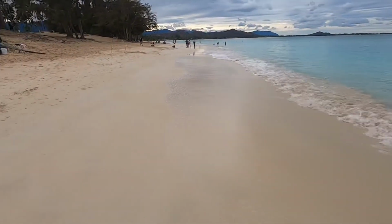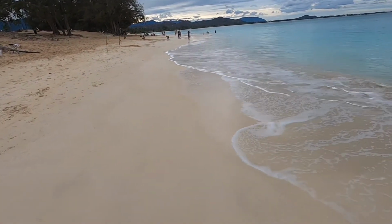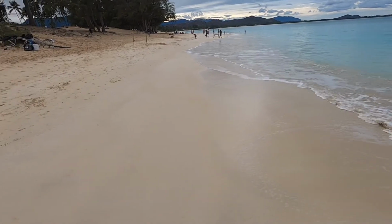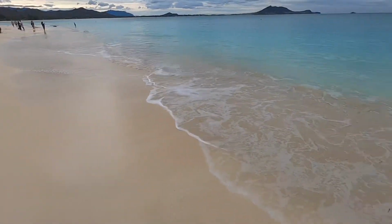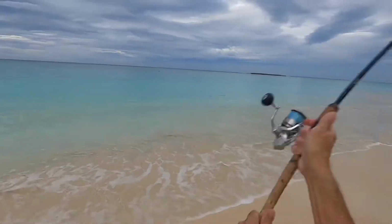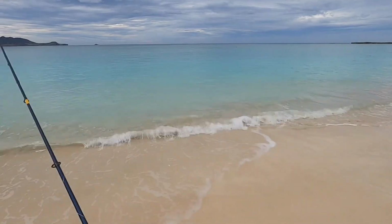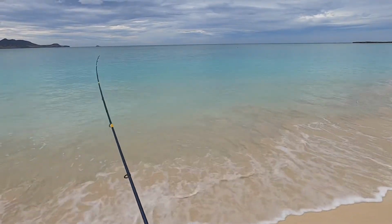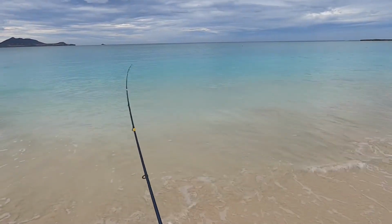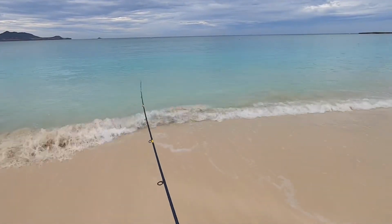Here I am fishing on the east side of the island. Beautiful afternoon. Not too crowded because it rained earlier. Trying this new lure that I just purchased off of Amazon.